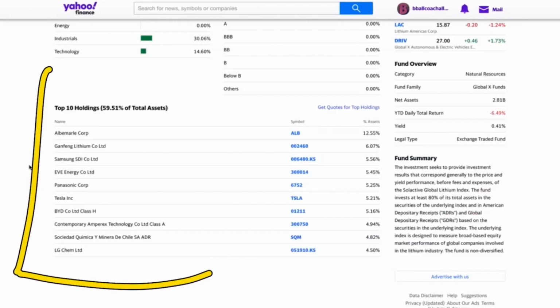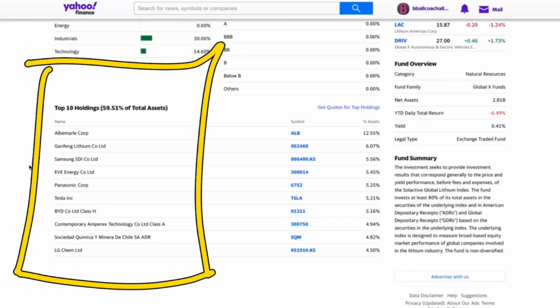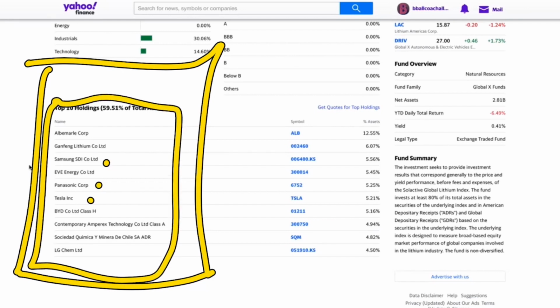The biggest companies that this ETF holds, the biggest ones that I like, are Panasonic, Tesla. Those are the ones that I massively like. Not a huge fan of Samsung, but it doesn't matter what I care. It doesn't matter at all because those are all amazing companies. So, if you're looking for a great future investment, this may be the one.